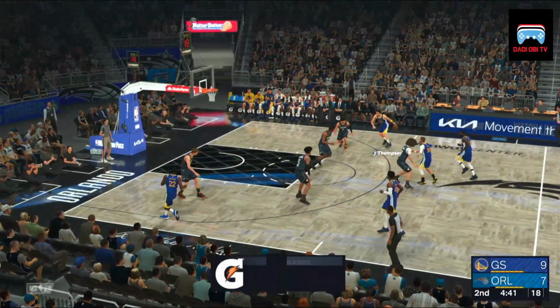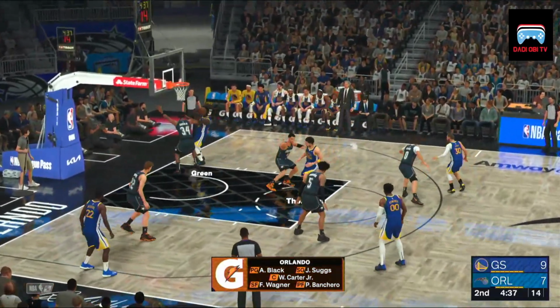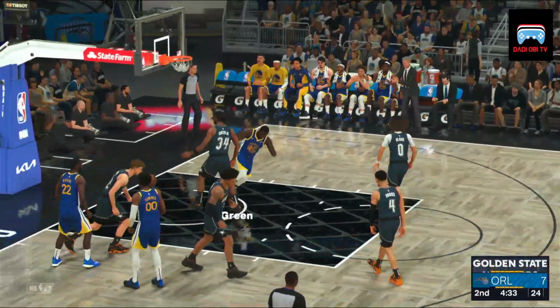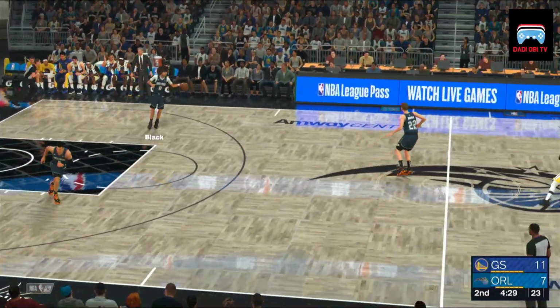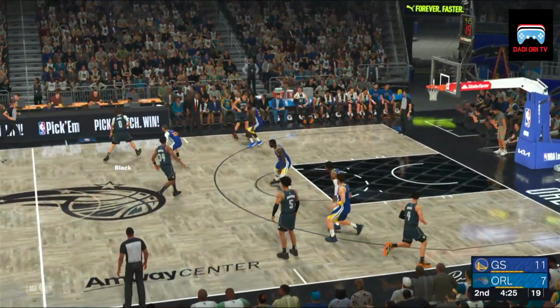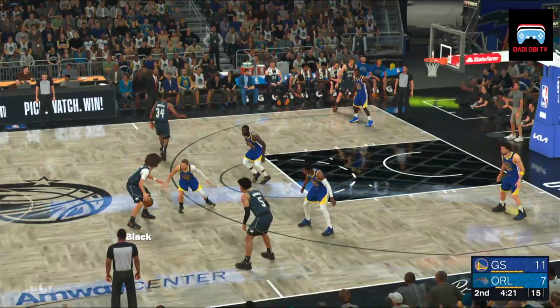Banchero plays the 4 with Carter Jr. at center. At the 2 and the 3, it's Suggs and Wagner. And it's Black in at the point guard position. So that's the lineup on the floor for the Magic. And Green loves flexing on the defense. Welcomes the contact and overpowers it. Here's Black. He's covered by Curry.